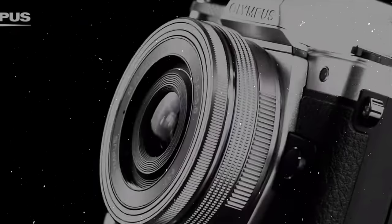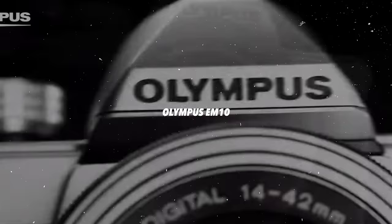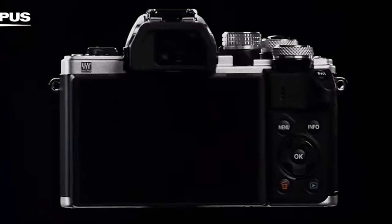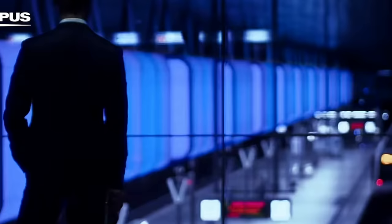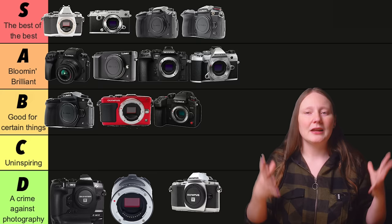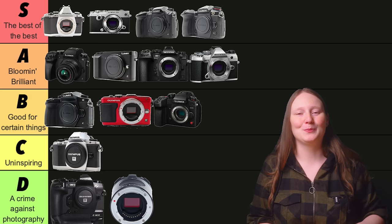Controversial, the Olympus EM10. Now, this is the original that I'm talking about, but the whole lineup to me confuses me. I mean, aside from the price difference when these things were new, I understand that it's like a lower tiered EM5. You don't have weather sealing, it's not as good. And I just think they look identical. Like, this is an EM5, this is an EM10. I don't think there's enough between them to both warrant a place in existence. So I'm sticking the EM10 in uninspiring. If you're looking at an EM10, just buy an EM5.